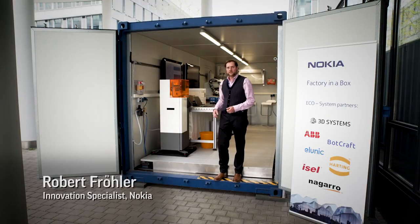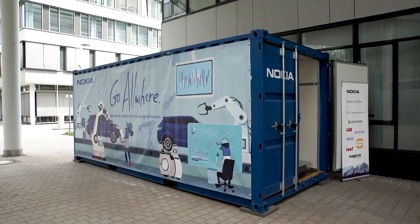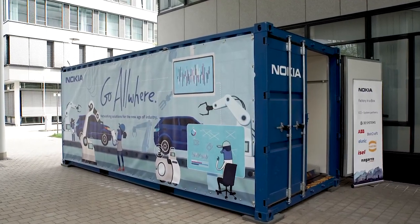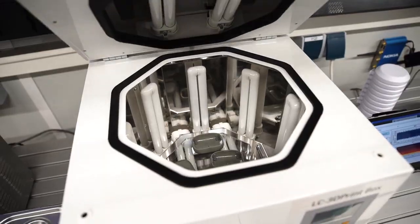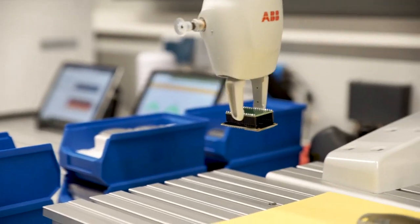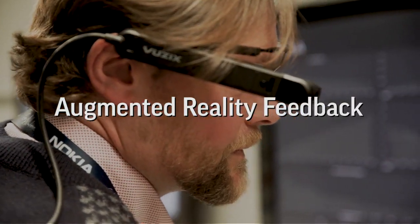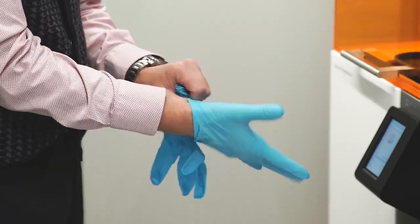You can get here a small overview in a small environment. It's a standard 20 feet sea freight container with 6 meter length. We build up here a small manufacturing line with additive manufacturing, with robotics, and all covered in our Nokia solutions, the NDAC solution for the connectivities.